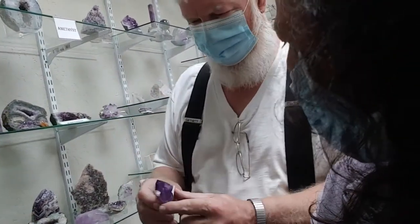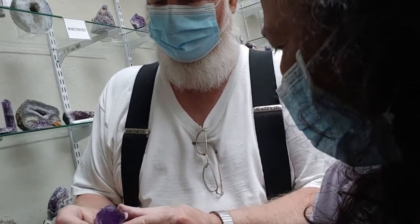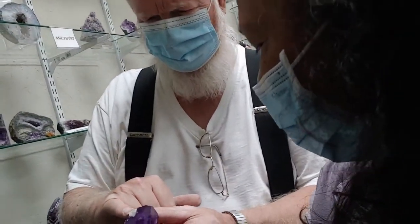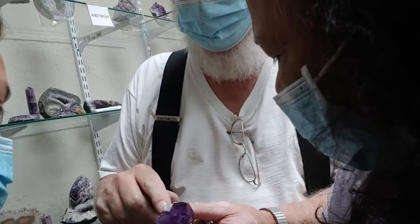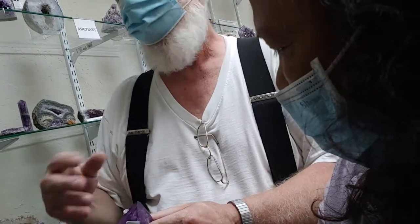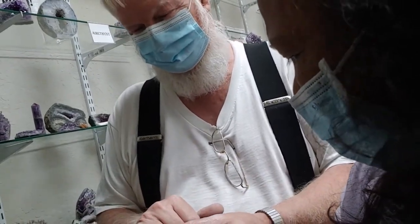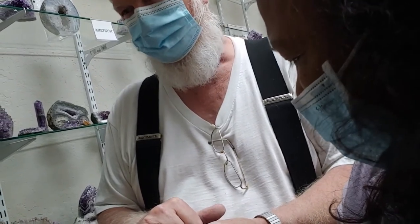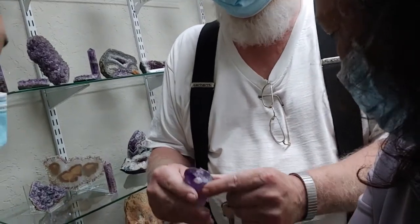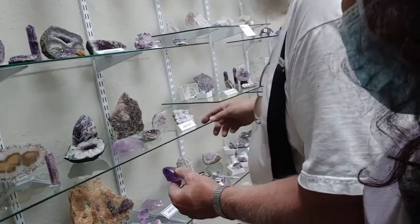See, this is small, a single amethyst crystal. That's a nice one, big one too. That's $25 too. But see this right here? That's a quartz crystal. Actually, amethyst is quartz. But it's been affected by different chemicals. Why this one didn't get affected by the different chemicals, I don't know. But actually that's a really nice crystal. Yeah, it is pretty.